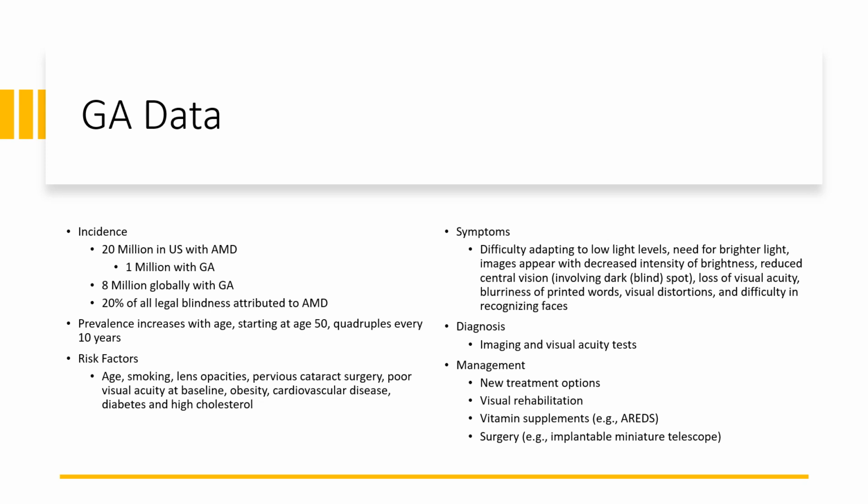Now some more data on geographic atrophy. Nearly 20 million people in the United States have some form of AMD, of which 1 million people have geographic atrophy. Geographic atrophy, again, is a late stage or last stage of AMD. 8 million people globally have been estimated to have geographic atrophy. GA accounts for 20% of all legal blindness attributed to AMD. The prevalence of GA increases with age. Starting at age 50, prevalence quadruples every 10 years.